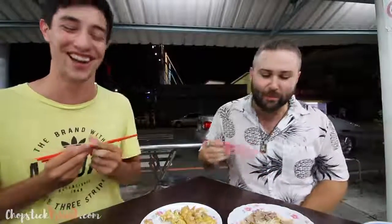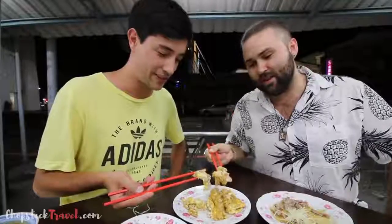After hearing you describe the texture of the brain, I'm not very excited about that. This is good. I like this a lot. That's a meaty chunk right there. Yeah, there you go. All right, cheers. Cheers, brother.